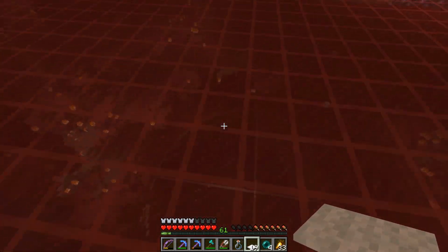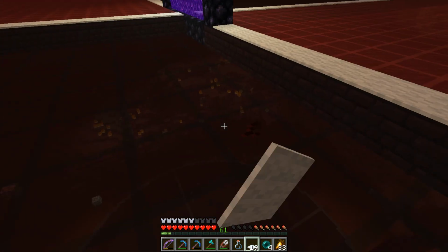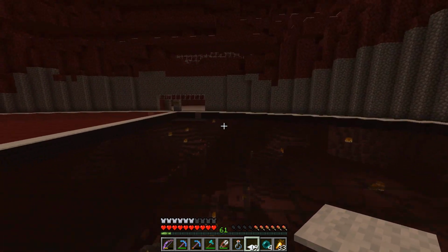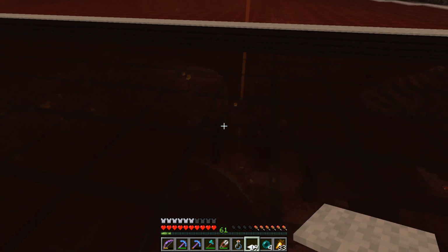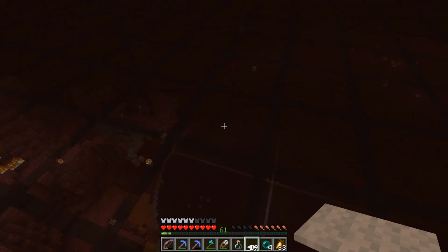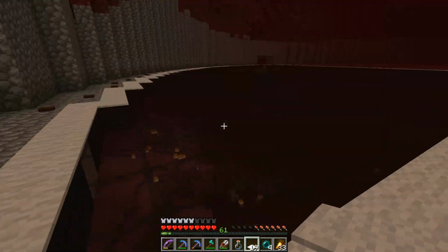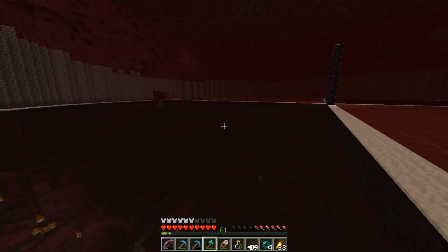For all the people who are playing on the server and are wondering, okay, this is all great, but how do I get into the nether? Like, I want to go down and get quartz. I want to go and find some magma blocks or whatever. There will eventually be staircases that lead down to the nether. But until then, where do we go here? I think it is this way.